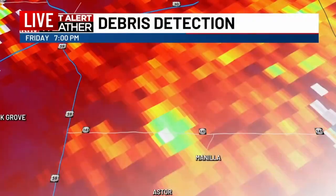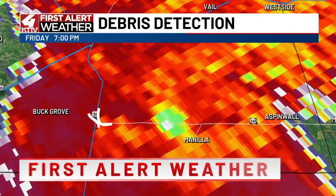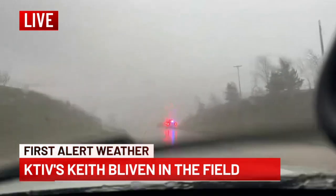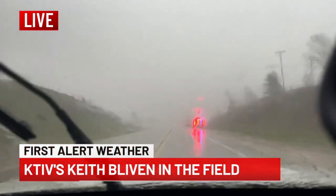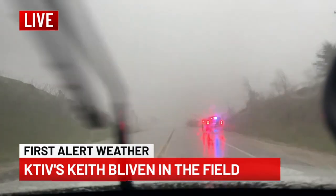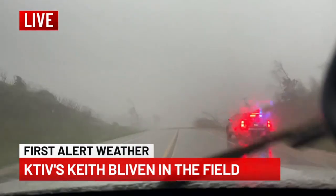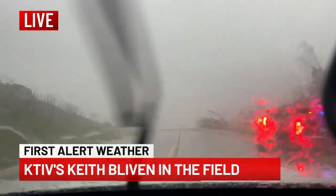Boy, it looks pretty windy there where Keith was just pulling away from, but there's what we're talking about right there. That is that debris ball very close to Manila right now. So they have a problem going on there. And again, there is Buck Grove on the left-hand side of your screen, and that's where Keith was being reported. So that's Keith, the little K I put on there. So he is away from the tornado that's currently on the ground. Just wanted to let everybody know that. Yeah, but you're absolutely right. He is getting some big rain again, and big wind gusts.